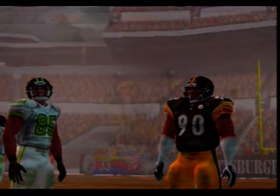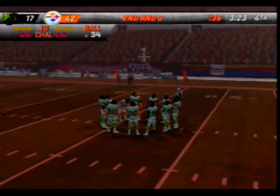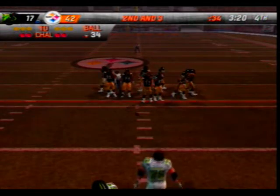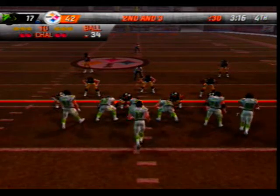To carry it, Stewart comes up to make the play at the 34-yard line. Carson kept his legs moving, gets 7 hard-earned yards. Ball on their own 34. Ball on the 34-yard line.